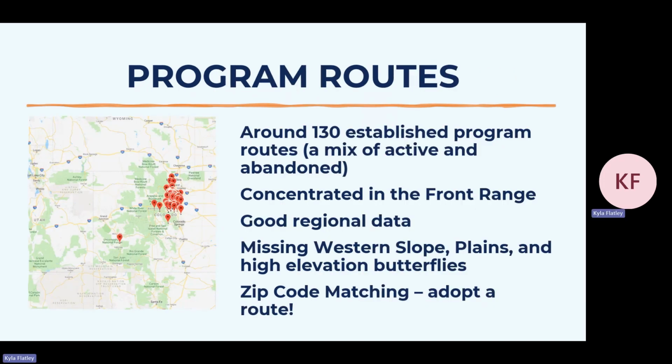CBMN currently has 129 established routes throughout the state. However, only 65 were active and had data submitted in 2021. Currently, most active routes are concentrated on the Front Range. This is great for regional data, but we are missing data from the variety of habitats that Colorado has to offer along the western slope, eastern plains, and high altitude locales. We also offer zip code matching, where you can adopt a route.